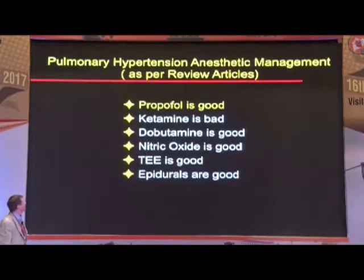Now, when you read our review articles, these are some of the things that all the review articles are going to tell you. First of all, they'll say any anesthetic is good for induction. They'll say propofol's good. It's not that propofol's bad.